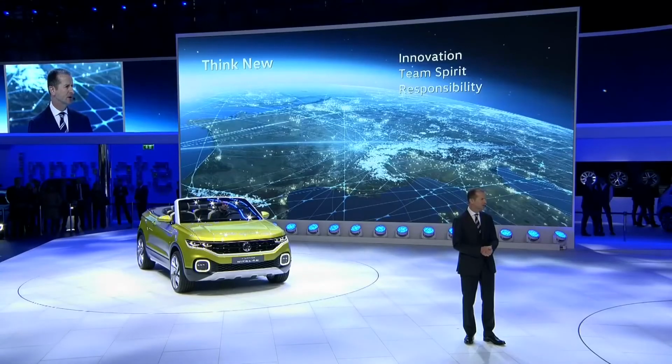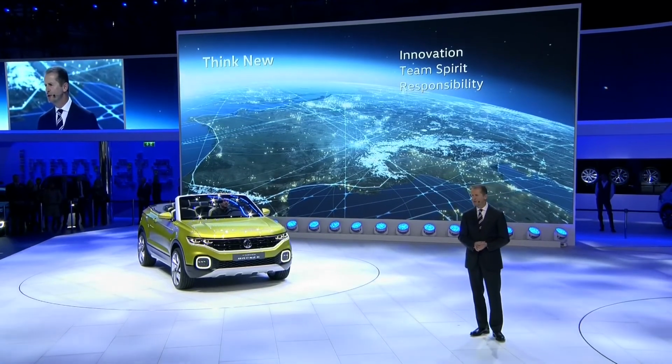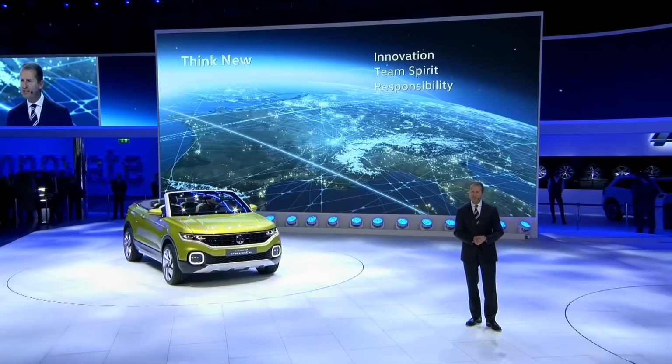Volkswagen has a strong and very committed team, and Volkswagen assumes responsibility worldwide. Responsibility for millions of people who are driving our cars, for the regions in which we are active, for our employees and associates, and last but not least, for the environment. That is the strong foundation that we build on for the new Volkswagen, a Volkswagen that moves people. Thank you very much.